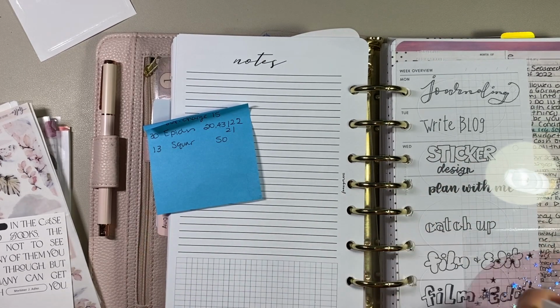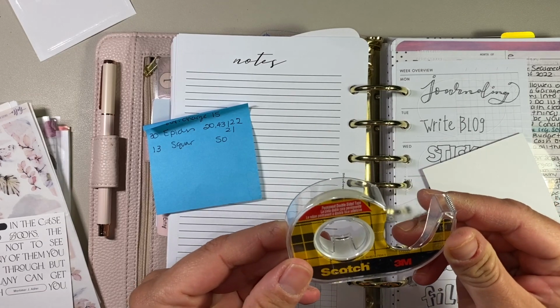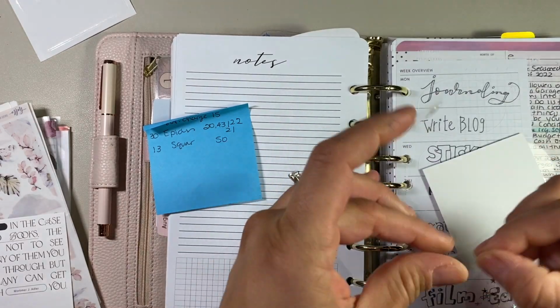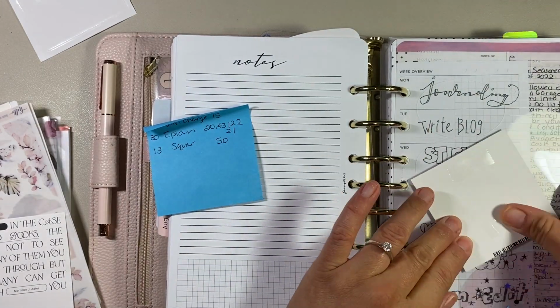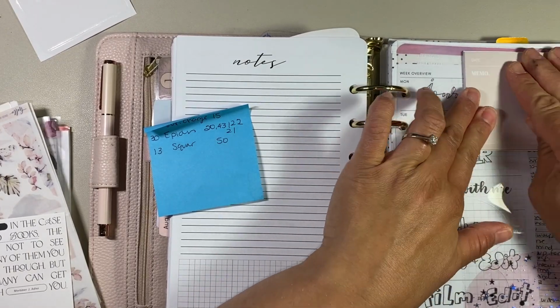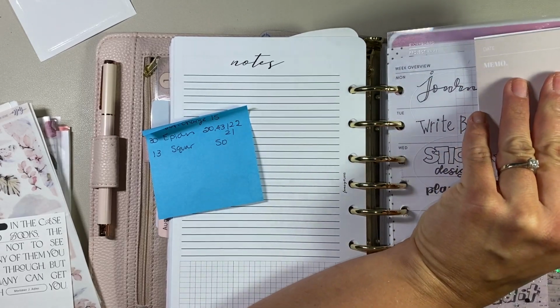That doesn't look too pretty, so I'm probably going to put something there. So the double-sided tape I use is the Scotch. It says permanent double-sided tape, and I just take a tiny little bit, and you can just put a little bit on each side, and then put your little sticky notes on wherever you want them to stick. And it works pretty good.